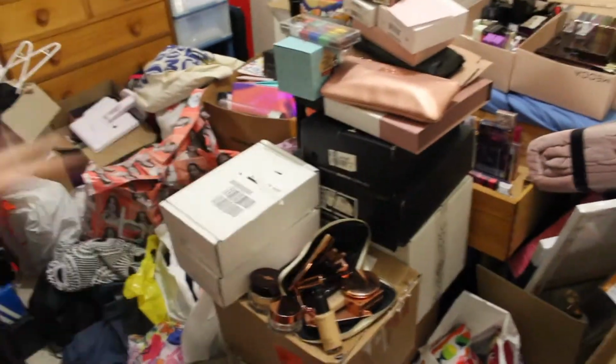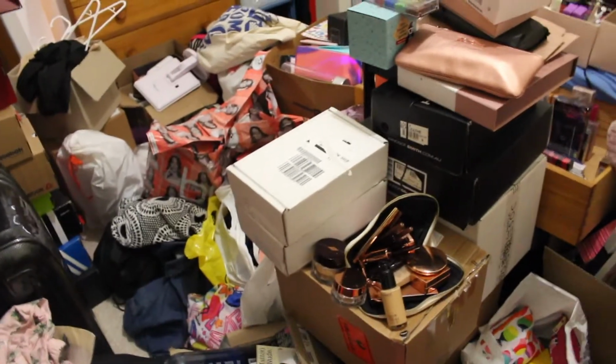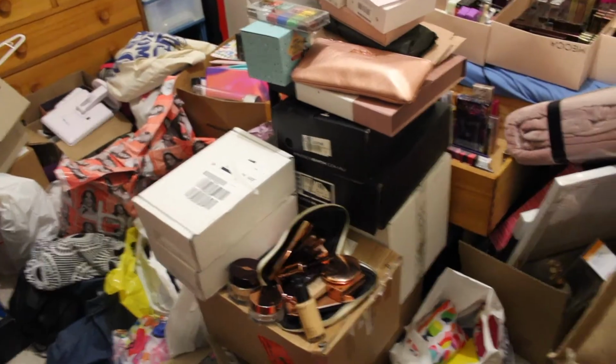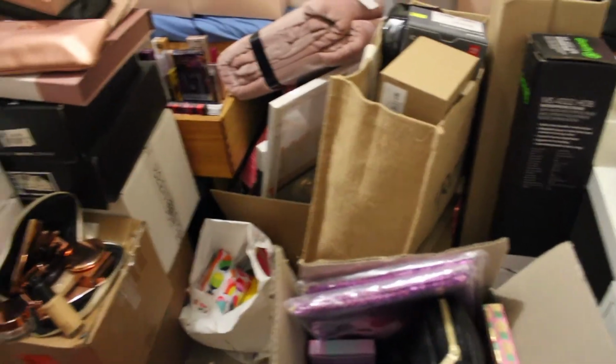The sad thing is literally about 2.5 months ago, I completely took everything out of this room already, vacuumed it, mopped it, completely cleaned it, and then in literally the span of less than 2 months, it's gotten to this point again. It's really bad. As you can see, I'm not proud of this by any means.